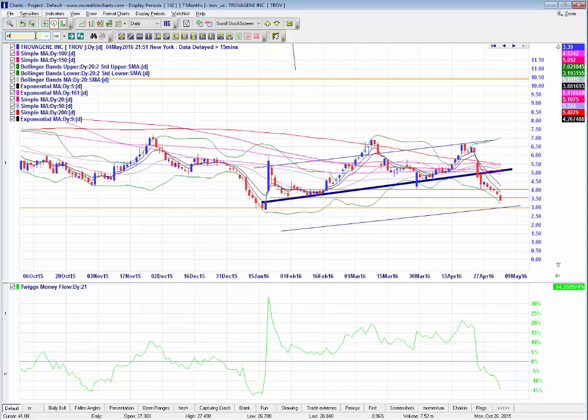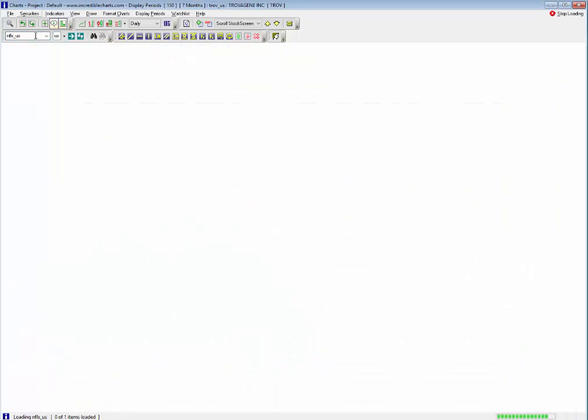What else? NFLX, Netflix. Now, I mentioned in Trading Room last night that I wouldn't be too concerned about the rally in Netflix because it was a one-day wonder. Now, just wait for the chart to come up, and again, I'll point out what's going on here.